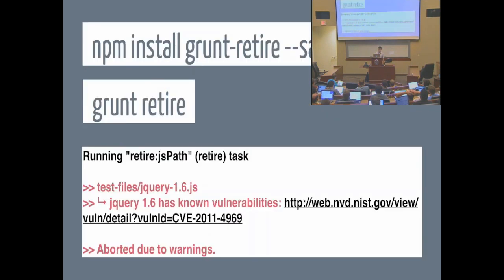There's also a grunt task for this. It's called grunt retire. If you run grunt retire, it'll scan all your JavaScript code and try to guess which version of jQuery you have. It's kind of good at it, kind of not. So there are false positives, but here, if you had jQuery 1.6 in your project somewhere, it would catch it and link to a vulnerability advisory.